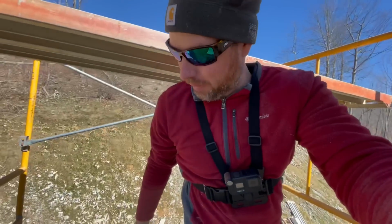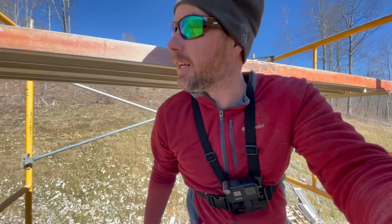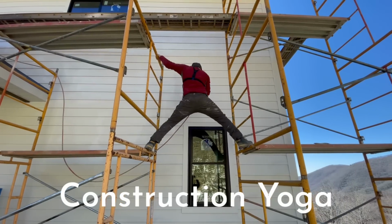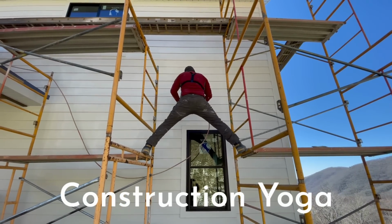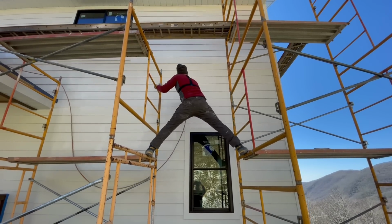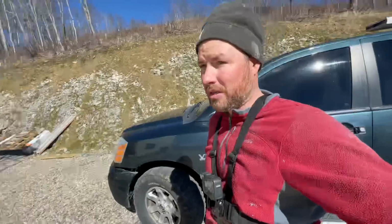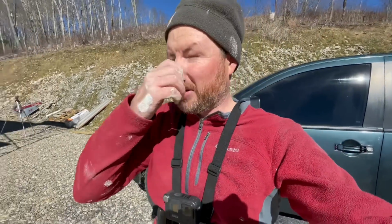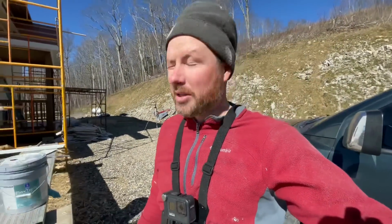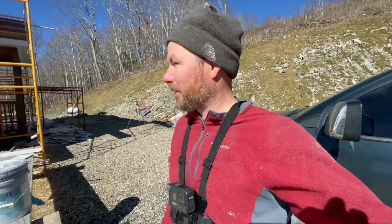I'm actually not loving being up on the scaffolding with this wind this bad. Pack up the paint today on account of this wind. It's getting out of hand. So sprayer's going up, everybody's packing up, and we're gonna do something else.